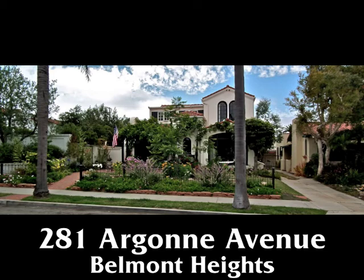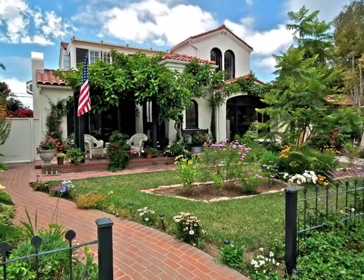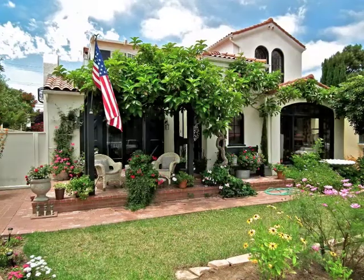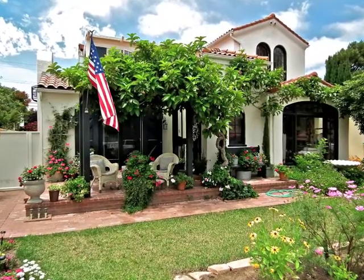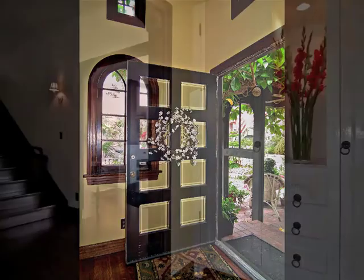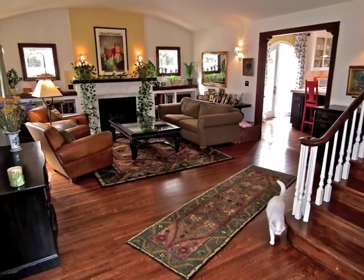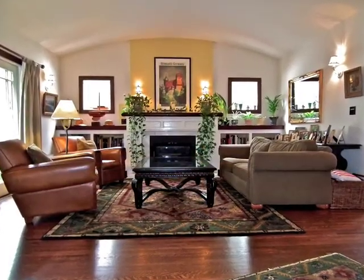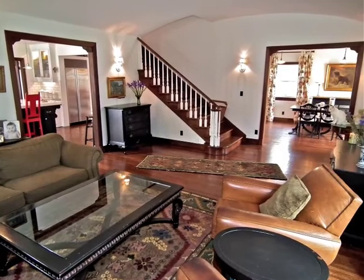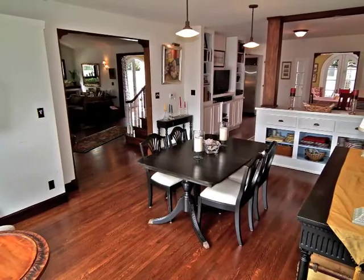281 Argonne Avenue, a Catalina Cottage Spanish beauty, three-bedroom, two-and-a-half-bathroom compound, including a guest house rental, extensively renovated back to the studs, in the estate section of Belmont Heights. The perfect blend of old-world craftsmanship with state-of-the-art systems and appointments. With exquisite original mahogany woodwork and quarter-sawn oak flooring, plus new plumbing, electrical, heating, and central vacuum systems.